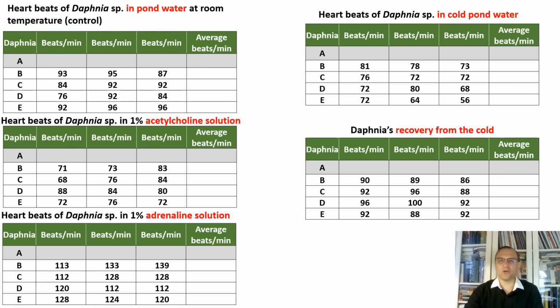Here, looking at the student data, you have to identify which group cheated. Was it the group that worked with Daphnia B, the group that worked with Daphnia C, the group that worked with Daphnia D, or the group that worked with Daphnia E? Identify the group of dishonest students by carefully examining the data. Disregard their data. Do not include it in your second graph. Finding falsified data will be 10% of your grade for this lab exercise.